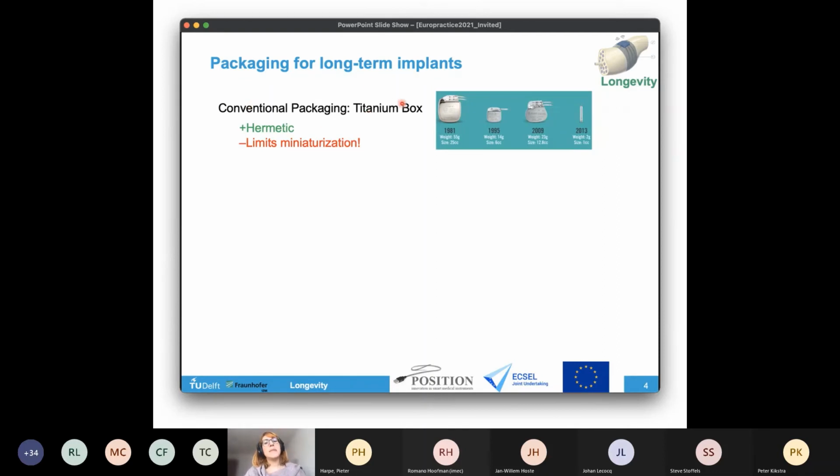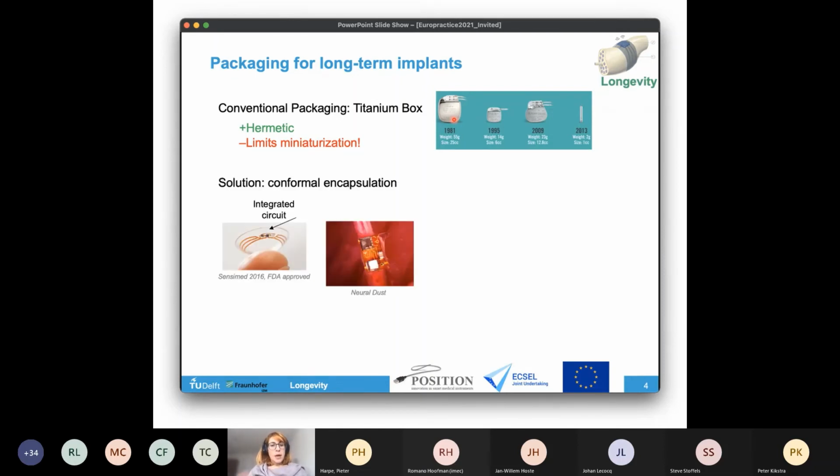The conventional packaging of neural implants is based on titanium boxes. So all the electronics are placed in these titanium boxes, which ensure a hermetic environment, but they limit miniaturization. When we talk about millimeter-sized neural implants, we are not there yet with this technology.